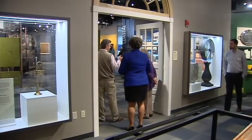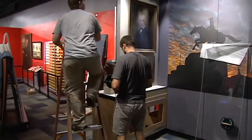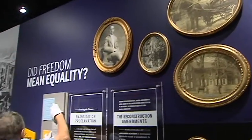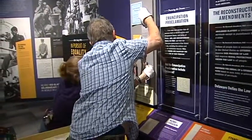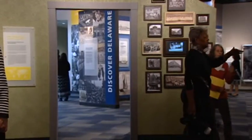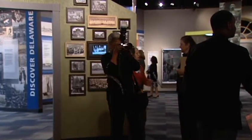Delaware is a small state, but we have a rich history here. Connie Cooper of the Delaware Historical Society is one of many who came together to work on several exhibits designed to tell Delaware's story. When you read books about American history, often the Delaware story is not included. Yet Delaware's history is rich. It's fascinating. There's all sorts of interesting people, interesting stories.